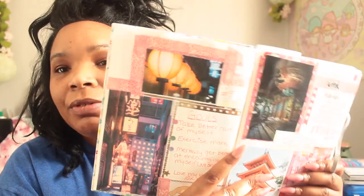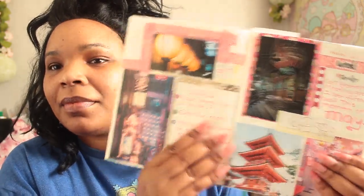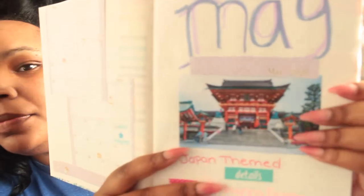I have been writing in my journal. I haven't been treating it as a bullet journal, just as a journal. My theme for May is Japanese theme, of course. So, yeah. Surprise, surprise. But yeah, that's all I've really been up to, but I really haven't been up to much.